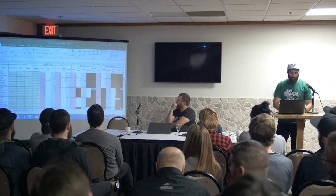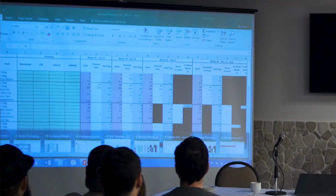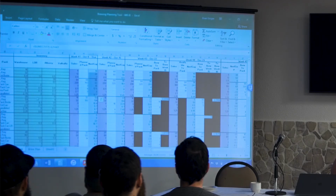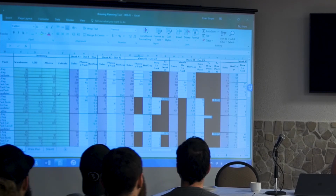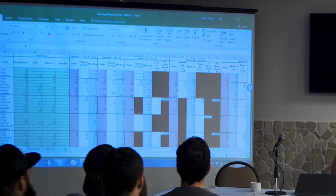So what I do with a finished one, and I'll pull that up. Here's from 2 weeks ago, all of our inventory here, and then my planned pack for the coming week, for the next week, and then this is that week that's coming up. I drag and drop sales numbers. So I clear out the inventory, and then I drag and drop the sales numbers from week 42 to 41, from 43 to 42, et cetera, and then I drag and drop my planned pack, or what I'm planning to brew that week, from 42 to 41, 43 to 42, and so on.